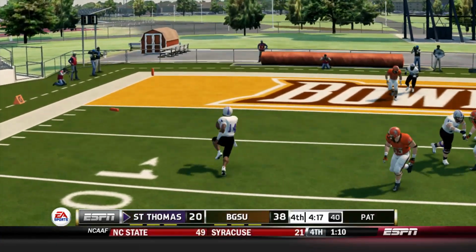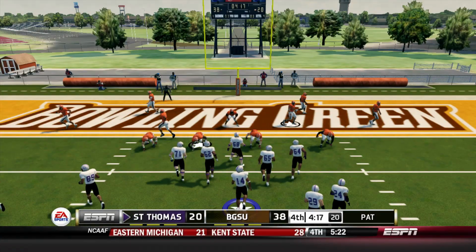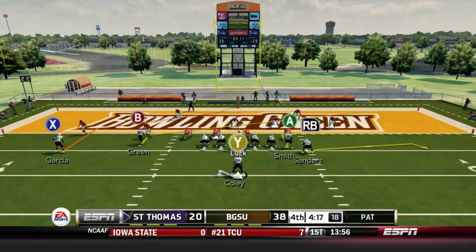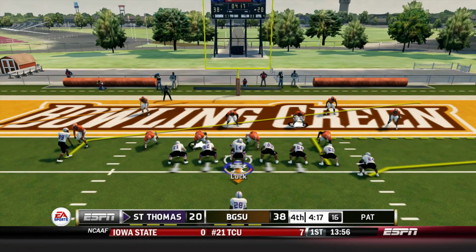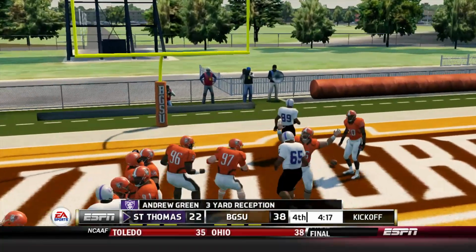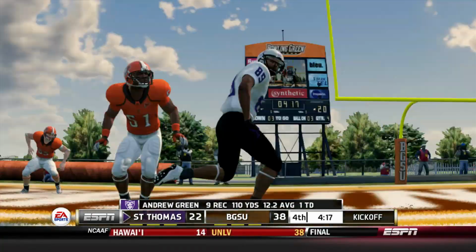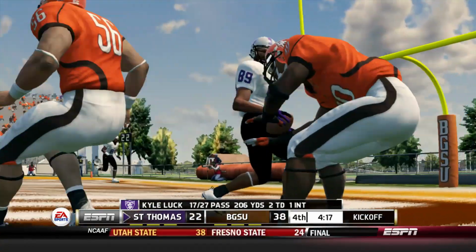Let's see if we can get this 2-point conversion. Hoping we can get this 2-point conversion, man. We really need it. If we get this 2-point conversion, we can make this a 2-score game. Now Andrew Green does make the catch, thankfully. We get that 2-point conversion, and it's now a 2-score game.